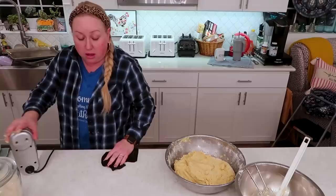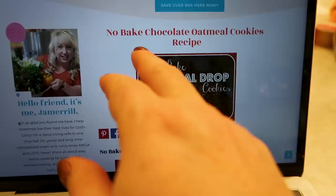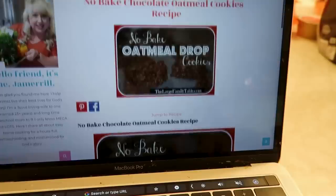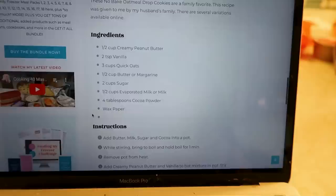Okay, plastic wrap time. I am going to scroll down here. I have this recipe over on largefamilytable.com for no-bake chocolate oatmeal cookies. These are Travis's favorite, and this is such an old recipe. I don't think the date shows up, but I think I did this one in 2014 or so, or 2012, long time. Anyway, here is the recipe, and it is, like I said, Travis's favorite.